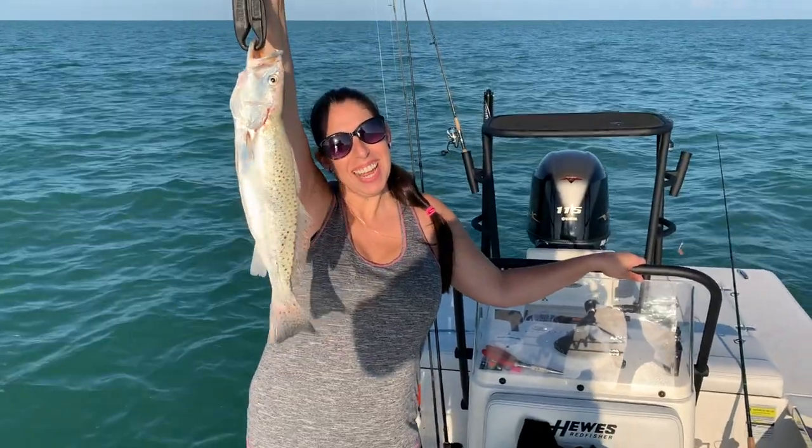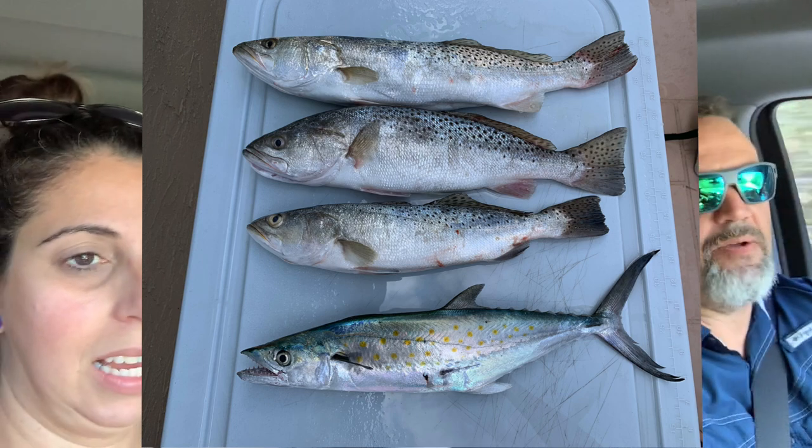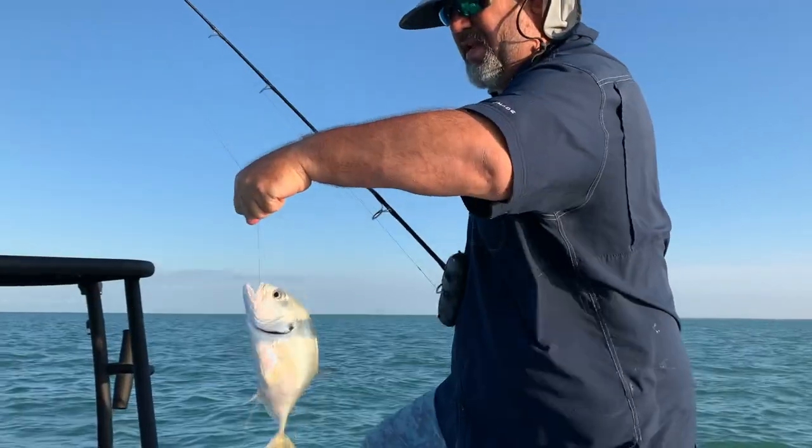A lot of fish. We did catch a lot of fish, just a lot of throwbacks. We got three very nice trout, 20 and a half inches, 19 and 18. And I caught two, but I caught the biggest one. Whatever. We caught a whole lot of jacks. A lot.